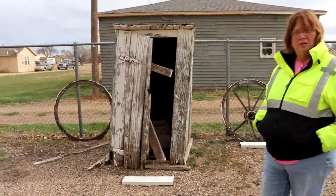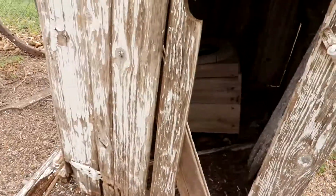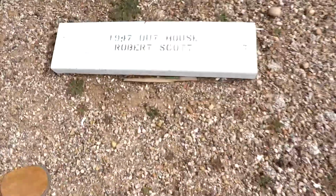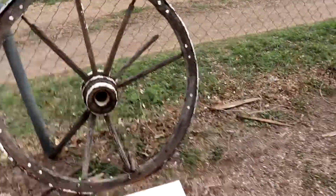Francis just pointed out something to me over here, so I guess we'll go look at it before we actually end this video. I'll turn around here so we can see what she found over here. I think she found an outhouse. Yep, she did. 1947 outhouse, Robert Scott. Give you a little interview of that. There's the little plate to go with it. An old wagon wheel sitting here. 1908, donated by Robert Scott.